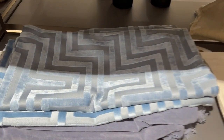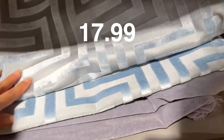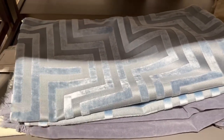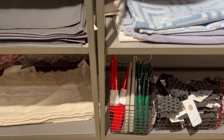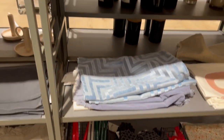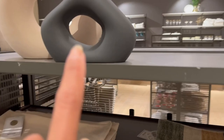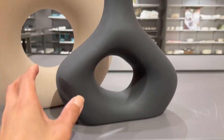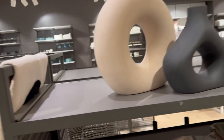Here's another color of those chevron throw pillows and if you don't like black, they have a powder blue. Here I show you how I style these vases. I combine the black and the neutral tones.